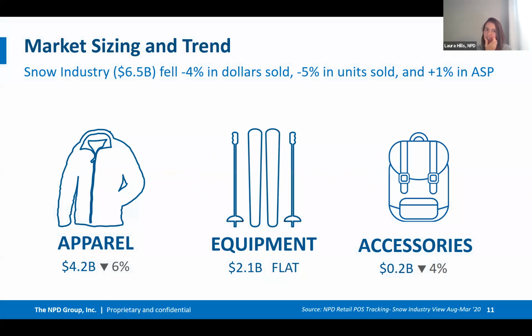Okay, so jumping into the data. The first and most macro and most basic analysis I have for you is that total market sizing and trend question. So this addresses, what is the size of the prize and is it growing or shrinking? The total snow industry for the 19-20 season represented a $6.5 billion business. It contracted 4% in dollars, 5% in units, and added about 1% in the total industry average selling price.